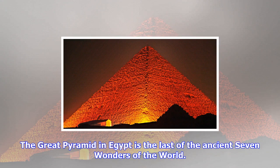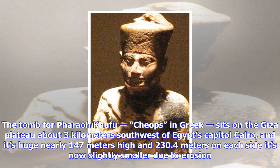The Great Pyramid in Egypt is the last of the ancient seven wonders of the world. The tomb for Pharaoh Khufu, Cheops in Greek, sits on the Giza Plateau about 3 kilometers southwest of Egypt's capital Cairo, and it's huge, nearly 147 meters high and 230.4 meters on each side. It's now slightly smaller due to erosion.